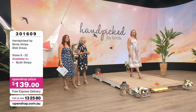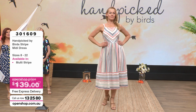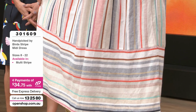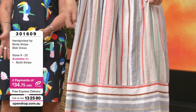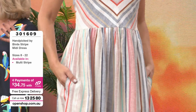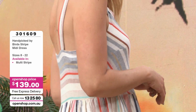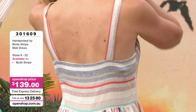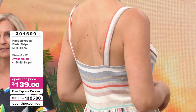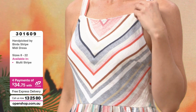Bianca is wearing the Bird's Stripe midi dress, 301609. This is stunning. It looks like a linen. It's cotton linen. Perfect for summer. Again, fabrication's a big thing. Also, the stripes are all doing the right things and going the right way. The diagonals in the bust line here and the verticals and then a little bit of horizontal at the bottom create a whole different dimension with colours and stripes. It is so interesting, but it's not too busy, and that's probably because of the softness of that palette.